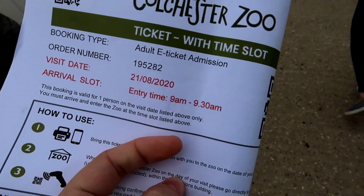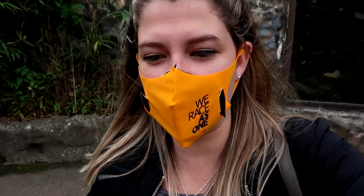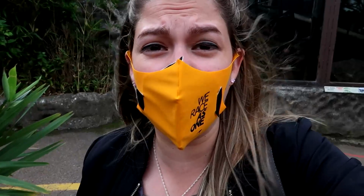Okay, so we're in now. We had basically a half-hour arrival slot. There's no designated time you have to be in, you just have to arrive at that time. It's just a staggered entry. Wear these when you're inside, and when you're outside you don't. I haven't even been wearing it now, but I have only just come outside, so at the moment it's pretty normal apart from having to put a face mask on and off every now and then.